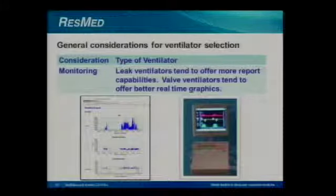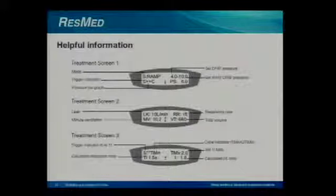For our monitoring options, we do have a wonderful amount of data. Generally, I think the leak ventilators offer us more data about the patient than our valve ventilators. The leak ventilators tend to give us data over time, where the valve ventilators show us the data right now, but it's only in real time. Now, Gladys specifically asked me to cover this screen. This is some of the information you can get from your home ventilator that might be helpful for you.